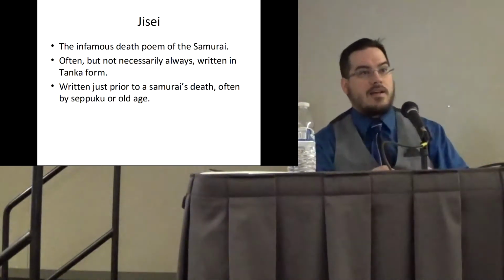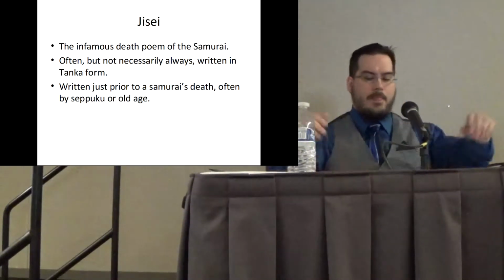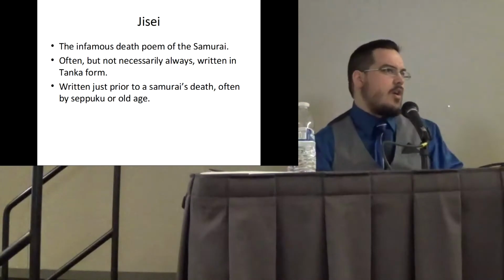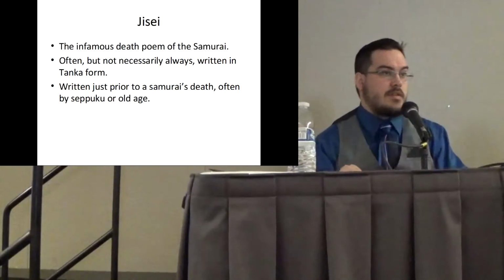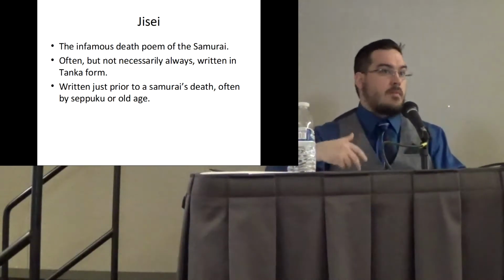One of the most infamous forms of poetry among the samurai is the jisei, the death poem. Whenever you look up samurai poetry, often that's what you find, a lot of jisei. They're usually written in tanka form, but not always. One of the ones we're going to go over later on is... It is particularly written in tanka form, but that's because it's just the last part of it. Hojo Ujimasa wrote his death poem in choka form, which by this point in time would have probably been a very rarity.